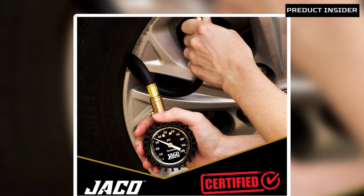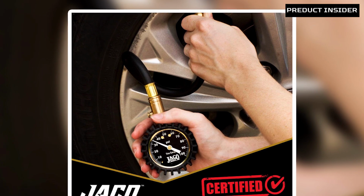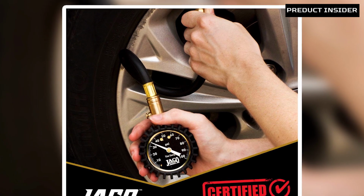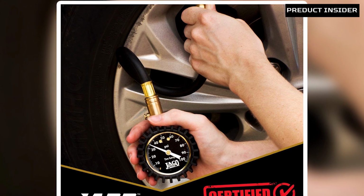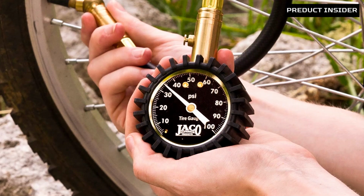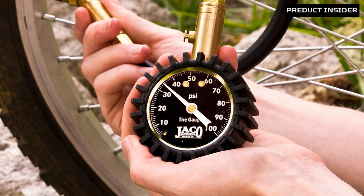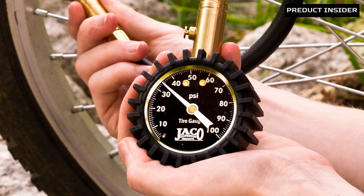Built to last, the Jacko Elite Pro features solid brass construction and a shock-resistant gear-style protective guard. The Hybrid Flex leak-proof air hose combines flexibility and strength, resisting damage for long-lasting durability. Designed for ease of use, the built-in air bleeder valve quickly releases excess air, while the 360-degree swivel chuck ensures you can check tire pressure from any angle.